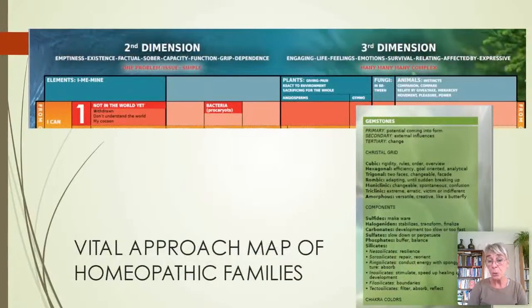Now, there are a few new concepts that are also to be found in the map, and that is the second and the third dimension. I think, and my students agree, that this is a very, very helpful tool. What do I mean with the second and third dimension? Well, it's a concept that is based on the context of your consultation.